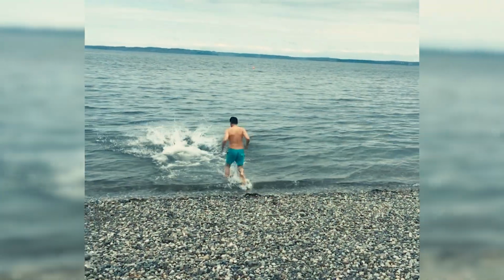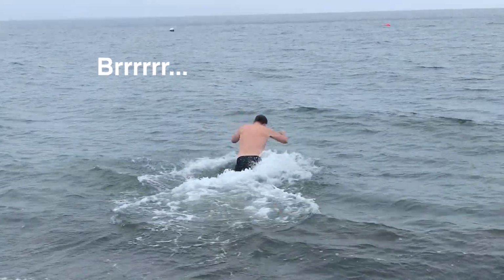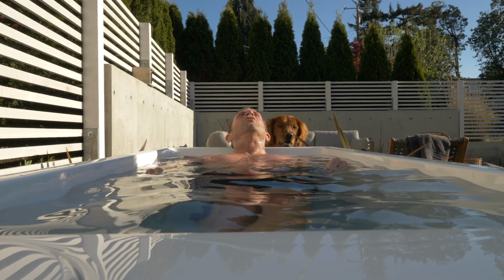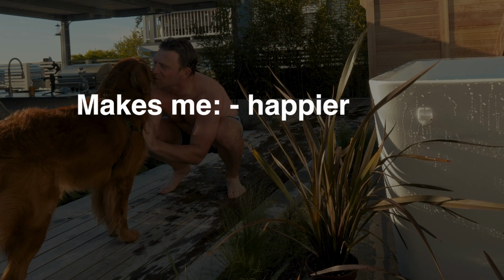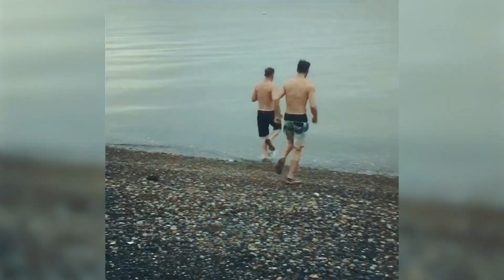My favorite part about being in cold is that I end up getting comfortable being uncomfortable. I'm telling you, I never love getting in that water when it's 37 or 42 or any cold water. I'm not looking forward to it, but the feeling that I get afterwards, after I have done it, I feel good, and it makes me get more comfortable with this feeling of being uncomfortable, which I feel like is applicable to all sorts of areas of life.